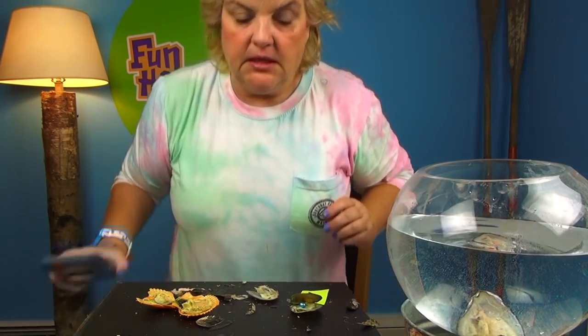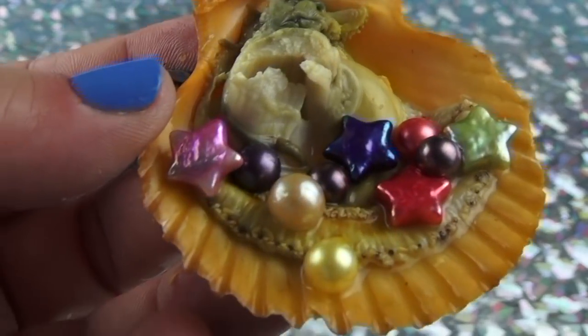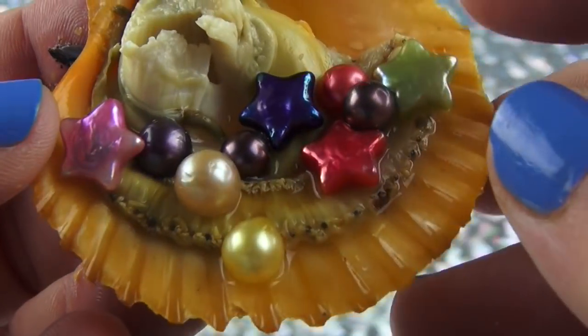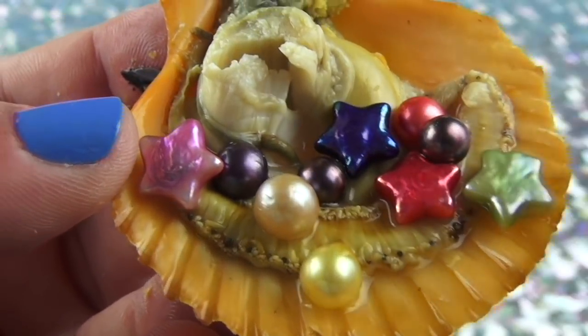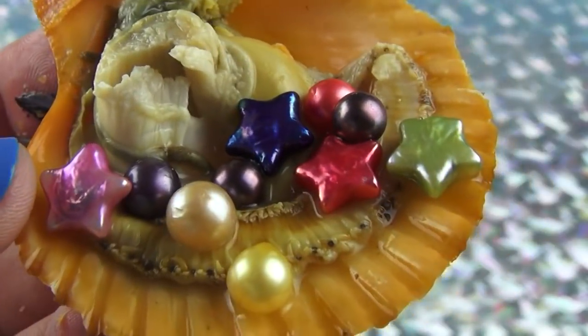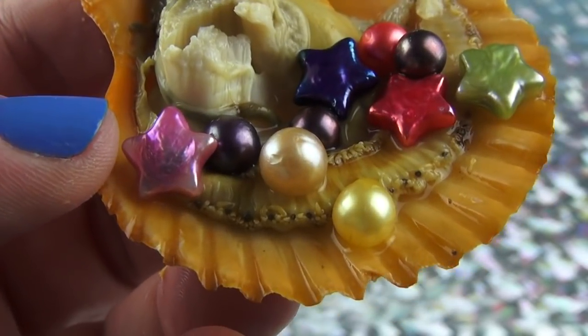Okay, hold on. Let's drop them in the water. Oh, cool. Let's see in here. Let's look in here. Hold on. Okay, check this out. We found all these different star pearls. Look at this. Look at this green one. Look at that. Oh my God. Siri picked the pearls and the pearl stars. No way.